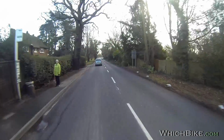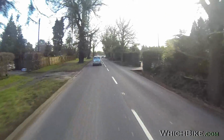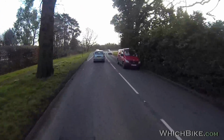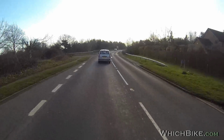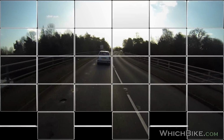Lights come on. I'm never going to get used to those noises. The single thing I like most about it is the pops as you go down the revs. I just love it.